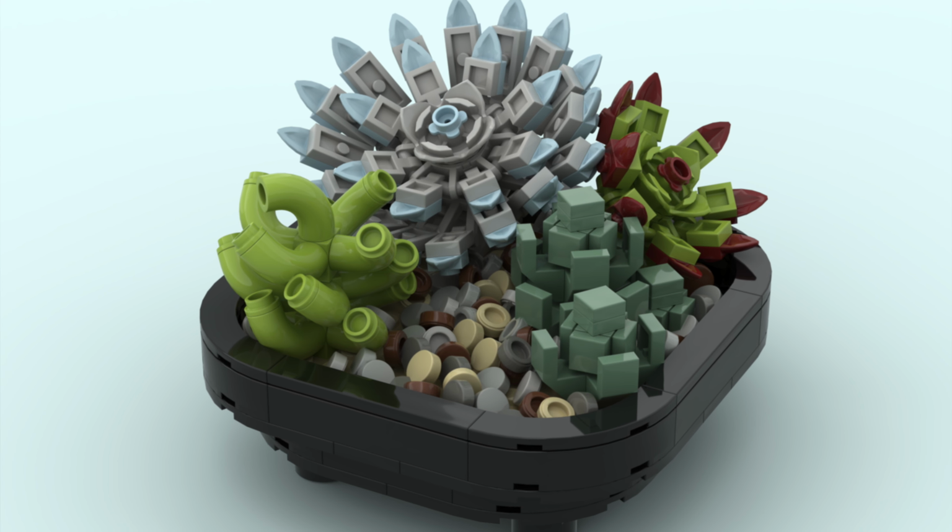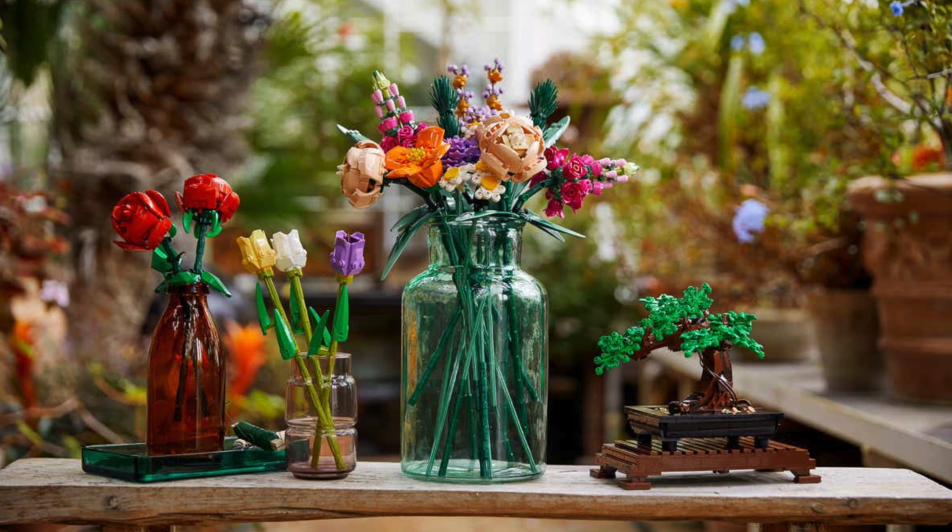These look amazing, they look really good, but I already know what LEGO's gonna do. This will not pass, they will not pick this. And by sometime next year, this will be part of the botanical collection. Who wants to put money on it?